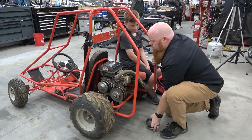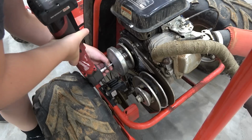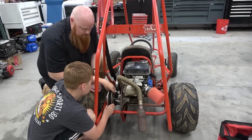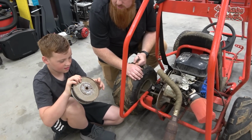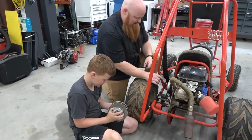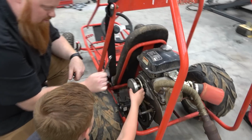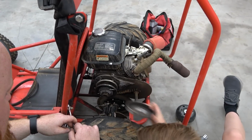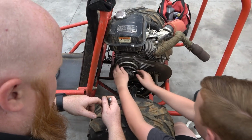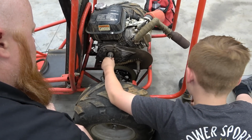Cool. So first off, let's get these pulleys off. Bam. That was nice. Wow. So we can actually fix that, yeah, but let's not stick our fingers in there. That could kill you. Alright. Pull this puppy off. This one. Oh yeah, that thing's had some usage. And the rest of it. Oh yeah, pull that thing.